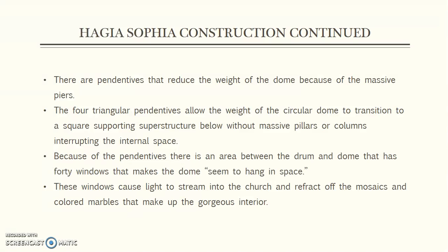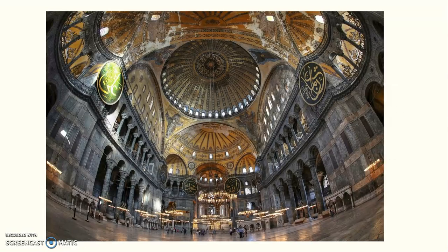Because of the pendentives, there is an area between the drum and dome that has 40 windows that make the dome seem to hang in space. These windows cause light to stream into the church and refract off the mosaics and colored marbles that make up the gorgeous interior. Here you can see the dome and where the light is coming from the windows, making it seem to hang in space.